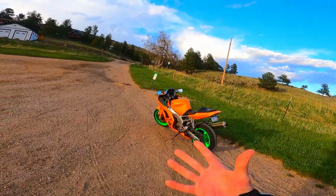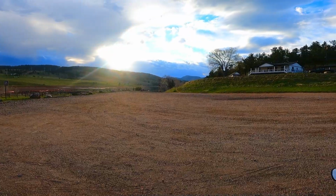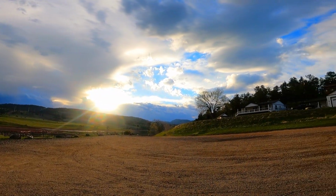And this thing looks pretty in the certain lighting, that orange. Them green wheels popping pretty cool. I like hearing all the little froggies. So majestic.